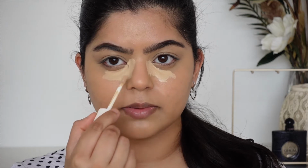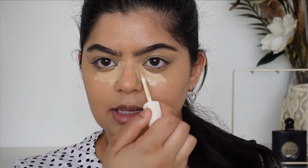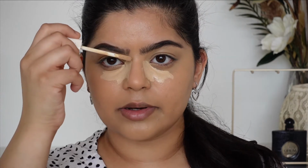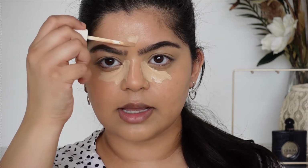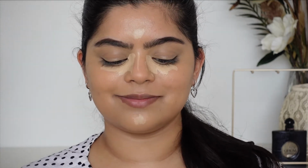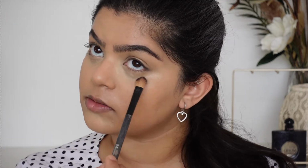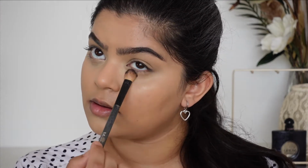So notice how I'm just placing this very close to my inner corner, kind of in the inner part of my eye, and then I'm going to highlight down the bridge of my nose, a little bit on my forehead as well, and my chin. Now I'm using the Laura Mercier Translucent. Make sure if you've looked down and you have creases that you look back up again, and then just tap that translucent powder in there.